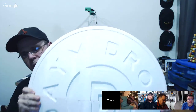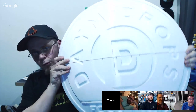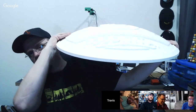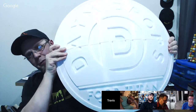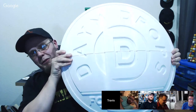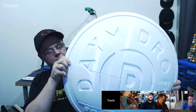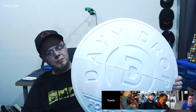So this was my Dame Drops shield that I made for Dame Drops. It basically just started out as a flat logo. It's his logo, and his logo's round like this, and I was like, I'm gonna make a shield out of it because he's a big dude, and he would look pretty badass with a shield. So I just started out flat and extruded it out, and I did some boolean cuts on it, and it became a shield. It's not really that hard of a design.